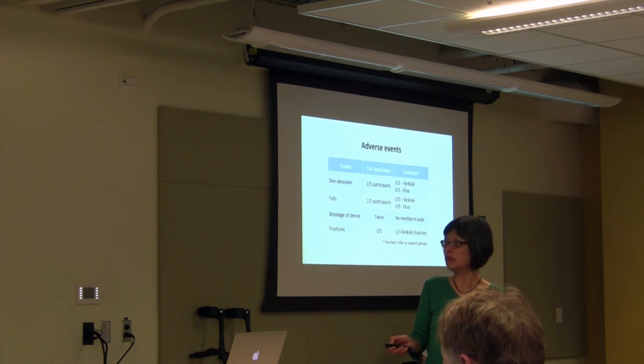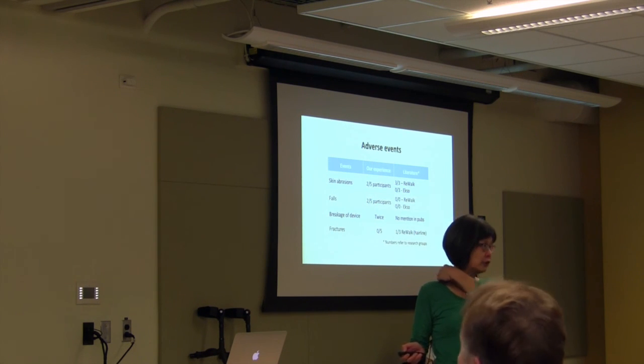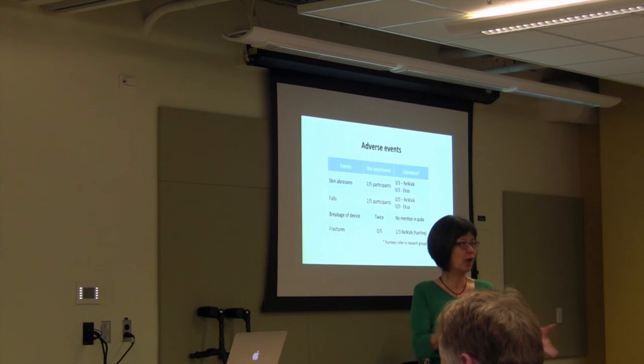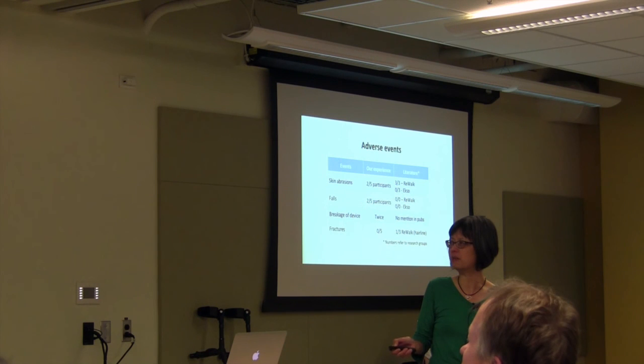Breakage of the device, we have no mention in the publications of any breakages, but we have had 2 breakages. And it was actually a physical breakage of the beam on one of the legs. And again, the person didn't fall because we caught it, but those are some of the issues that we think still have to be fixed.